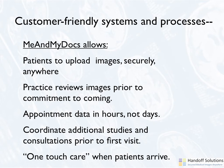Again, with MeAndMyDocs, it's just 3 steps. Invite the patients or referring doctors to securely upload the images. Have one or more team members review the images online, and then simply click the images to send them to your electronic health record. Imaging can then be collected in hours, not days or weeks.